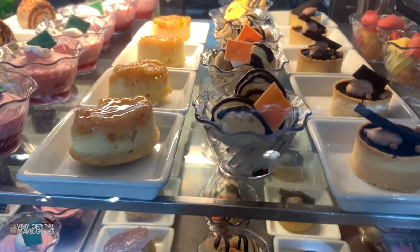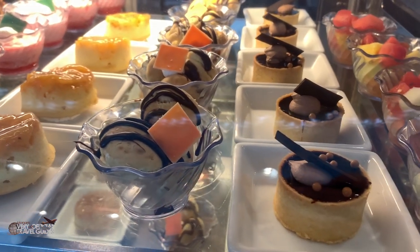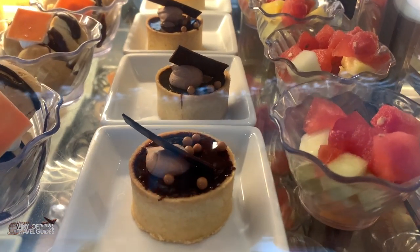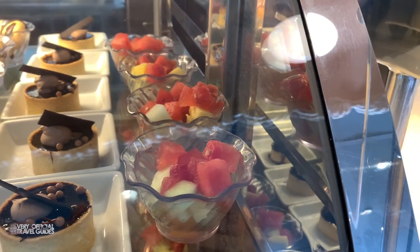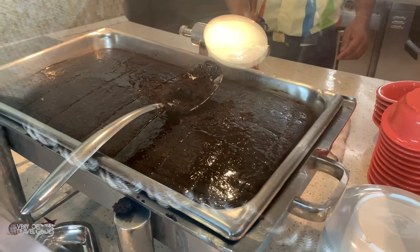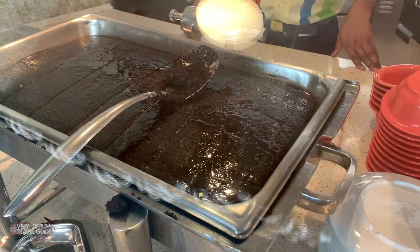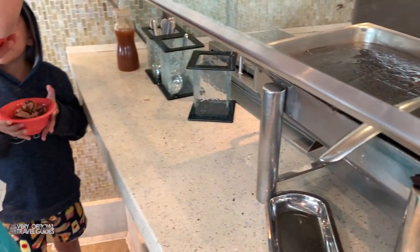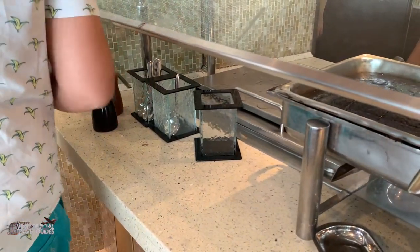No sugar added mini profiteroles. I know I'm not saying that right. Here's an orange and chocolate tart. Looking very fancy. And fresh fruit salad. But there's one more thing over here. Check this out. Warm chocolate pudding. So basically like a gigantic pan of lava cake. And then you can get ice cream on it and chocolate sauce as well. Yes, yes, yes.